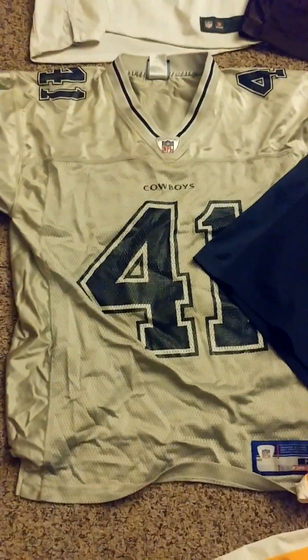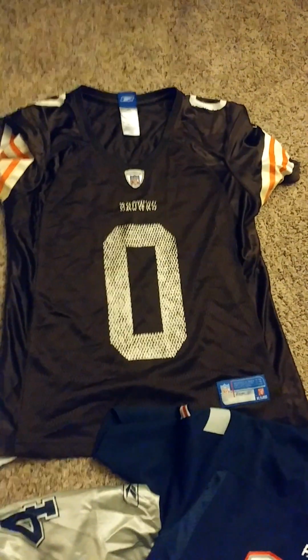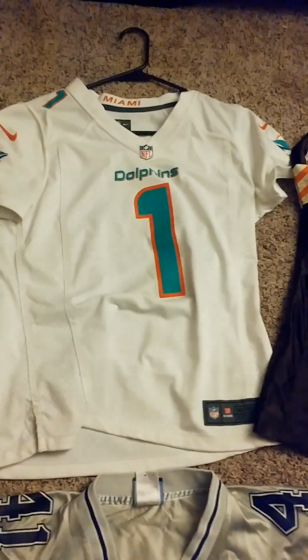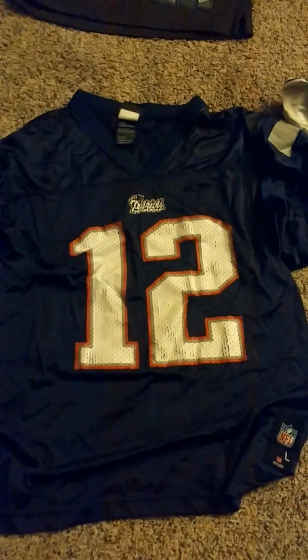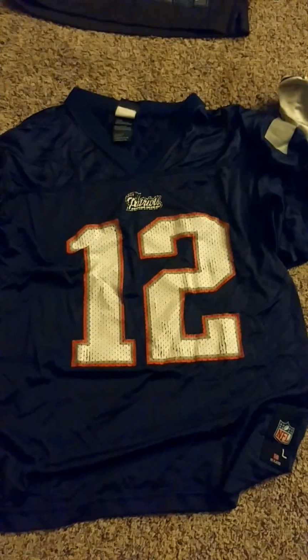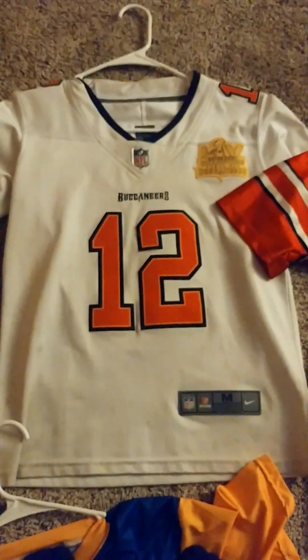This is my number 41 Cowboys Terrence Newman jersey. Custom Cleveland Browns jersey. This is my Tua Tagovailoa jersey that I got from my aunt. This is my first Tom Brady jersey I've ever got. This is my number 10 Ohio State jersey. This is my baseball jersey from last year. Reds jersey. This is my Tampa Bay Buccaneers Super Bowl Tom Brady when they beat the Chiefs.